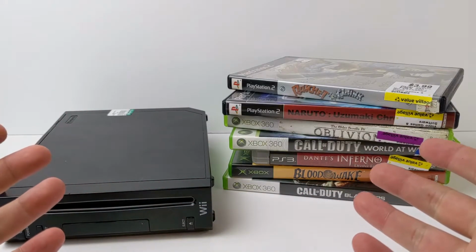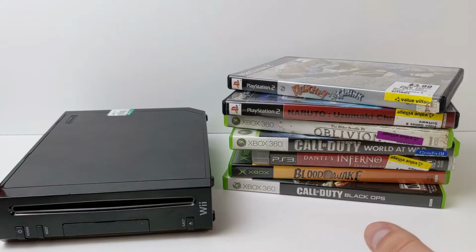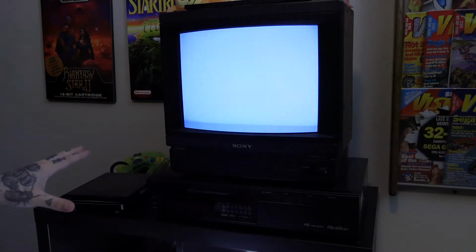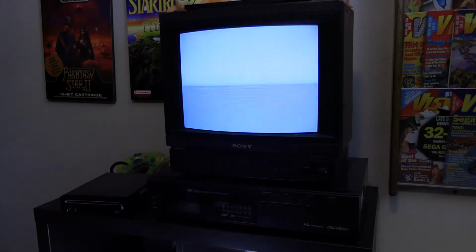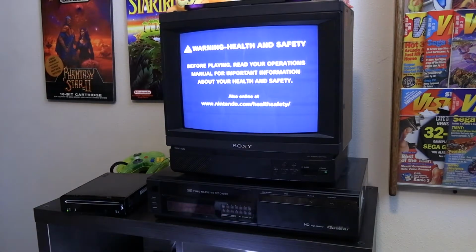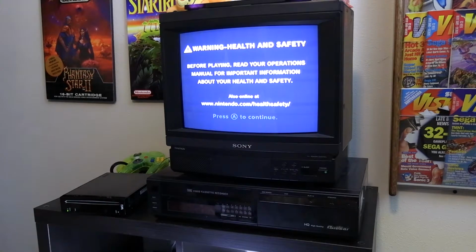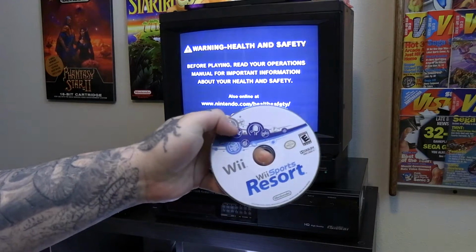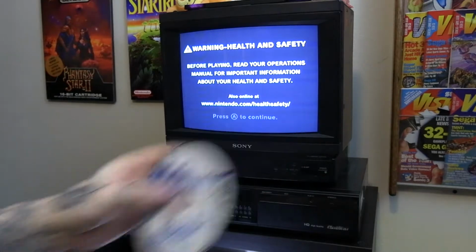But before I end the video, I'm going to test out this Wii, make sure everything works. I already dusted everything with canned air and stuff like that, so it should be pretty good to go. So I plugged the console in, everything looks good so far. We got the red light for the power. Just give it a press and see what it does. And yeah, it sounds like there's a game in there. Let's hit the eject button. Ah, a free Wii Sports Resort, which I'm probably never gonna play, but hell, it's free.